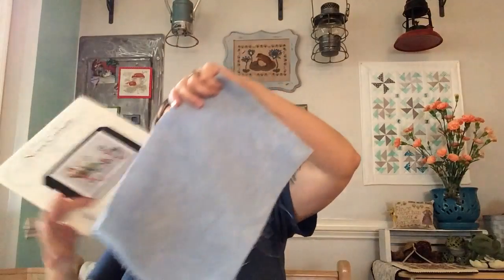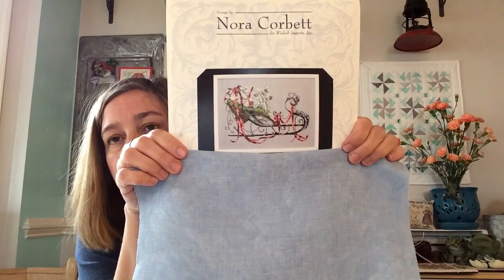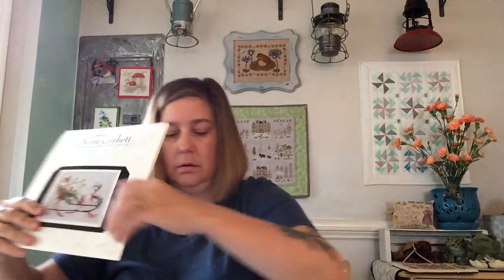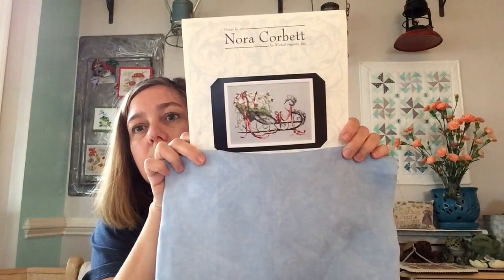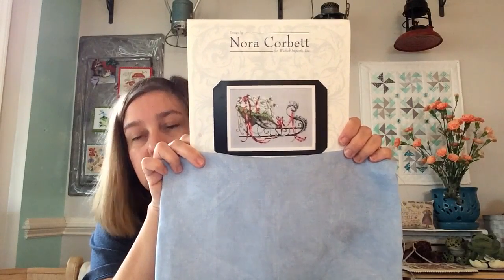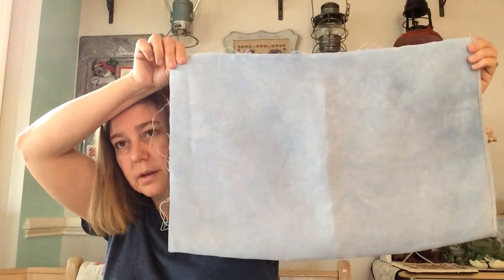So that's number 1. Then I pulled this one. This one is also from Misty, Luminous Fiber Arts. This is Faded Denim. This is also a 32 count. And then this is a mystery linen that I got from Stitch Fest last year. It just wasn't labeled. So that's pretty too. That would be good for the sled.